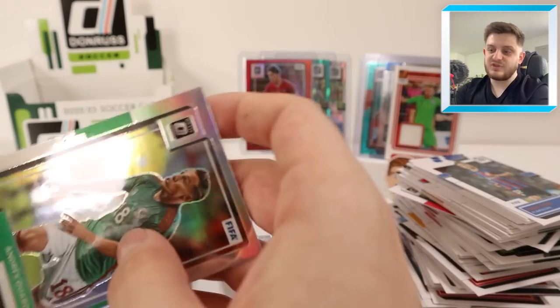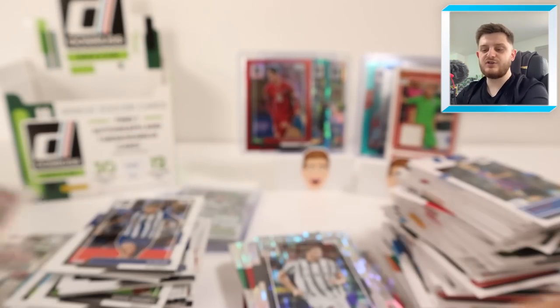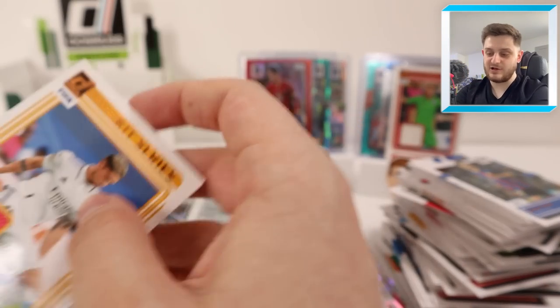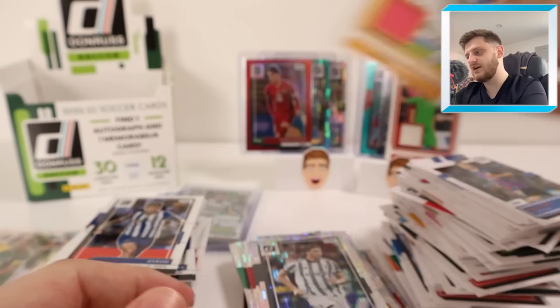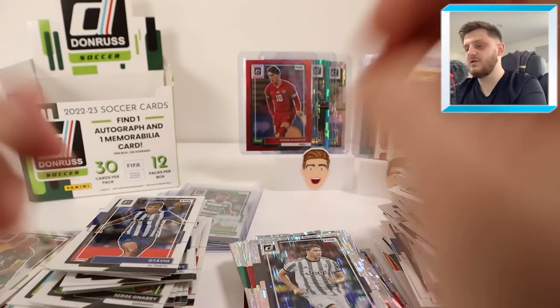Okay, right. 2 packs to go. Let us know what this box rating is in the comment section down below. Probably going to give it a 2 at the moment. But at least we have got a second patch of Federico Valverde.